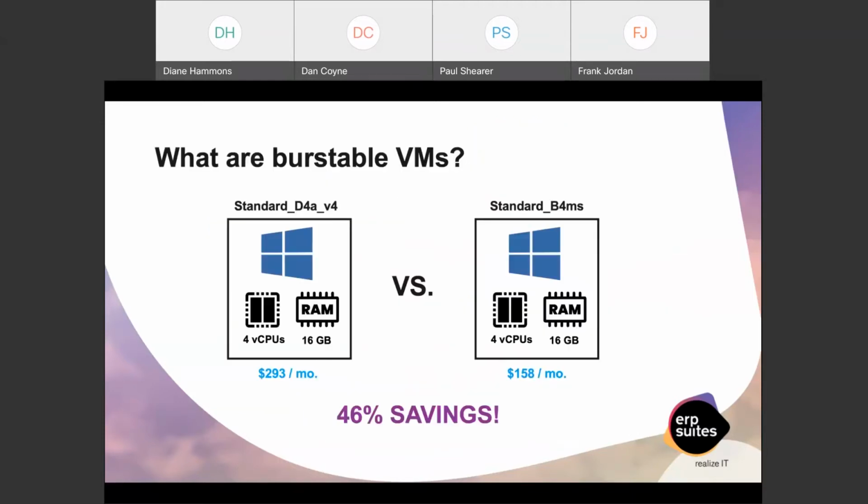So I mentioned those burstable VMs before. The Azure B-Series VM CPUs are burstable and have some economic benefits compared to general purpose compute. Such as? It's really best to illustrate with some actual prices. Let's say you need a 4 vCPU and 16 gigabyte RAM server. Using general purpose compute, the monthly price is around $293 a month.